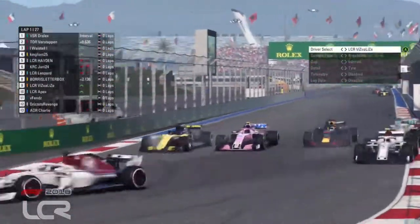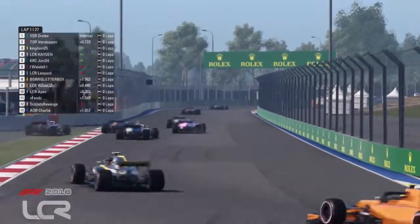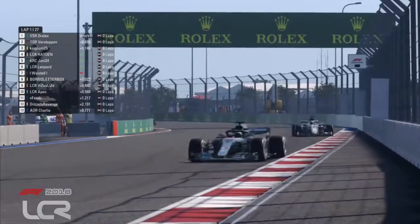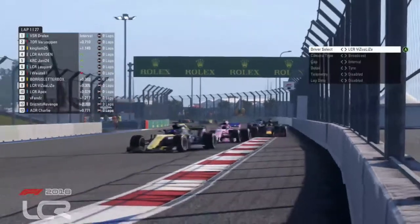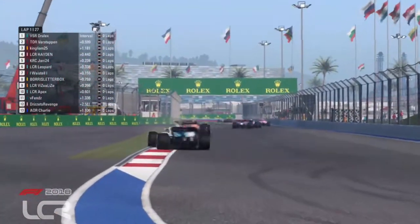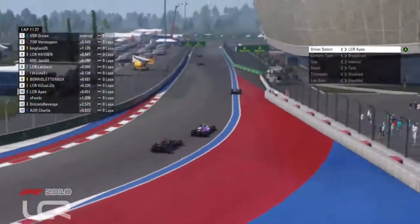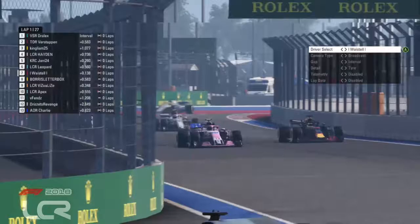It's a huge crash for AOR Charlie. But meanwhile, it's 4 wide in towards turn number 5 as Liam's trying to get through to P3. Somebody else, Waystel, runs wide there down to P7. But it's still Dralex who leads, Verstappen second. That stays the same. But Liam has just the start he needed into P3, with Hayden dropping down to P4. Oh wow, breathless start there.